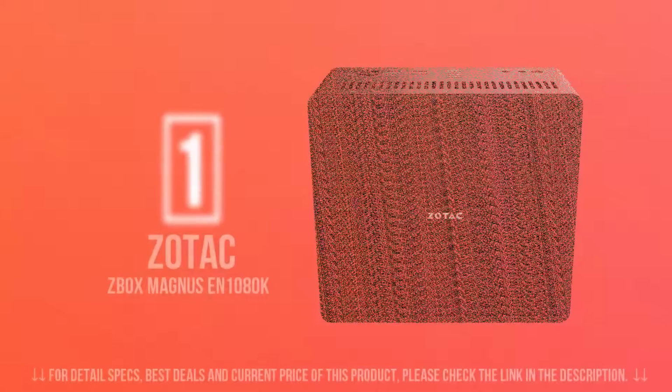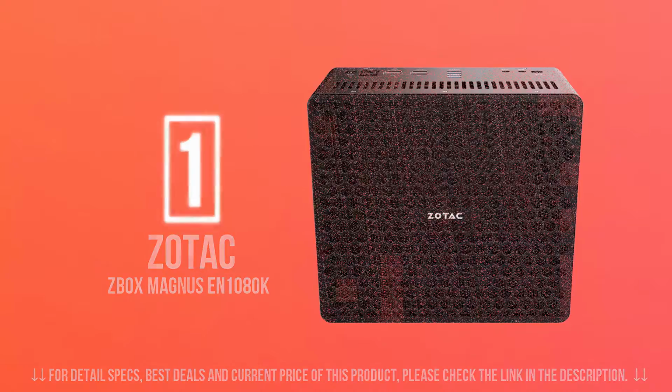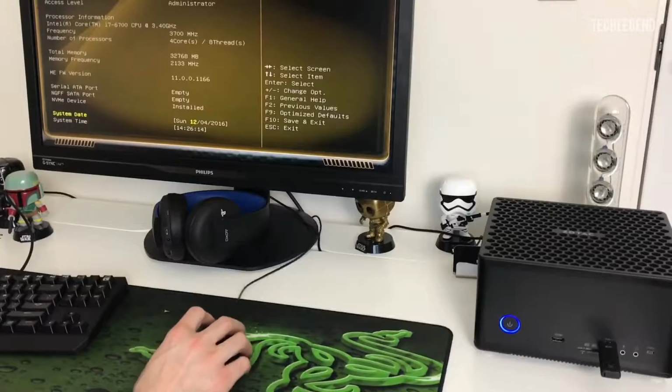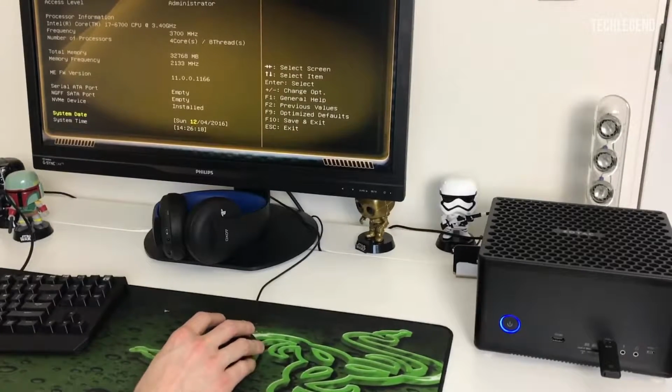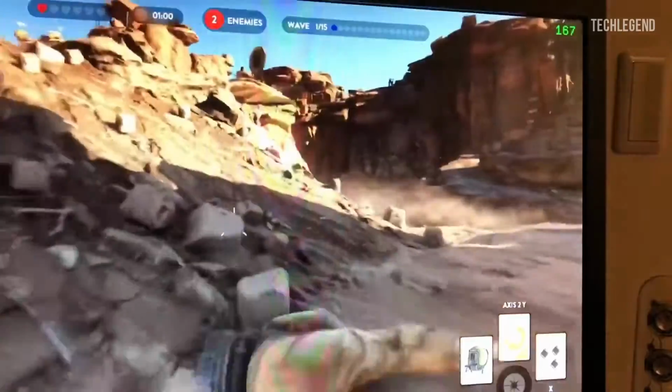In number 1 on our picks, we have the mini gaming PC beast from Zotac, the ZBox Magnus EN1080K. This incredible looking mini gaming PC is packing a powerful GTX 1080, beastly 32GB RAM, and i7 7000HQ processor. It is incredibly small. It's barely bigger than a Nintendo Wii, and it's comfortable for a grown man to carry in one hand like it was a thick book.